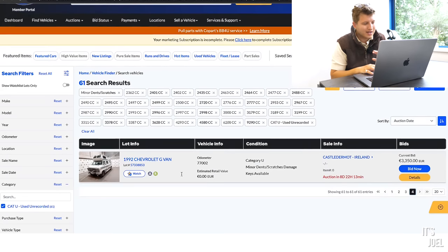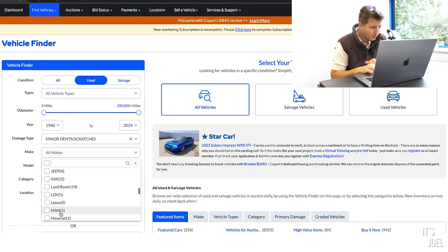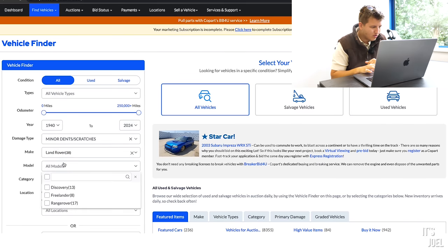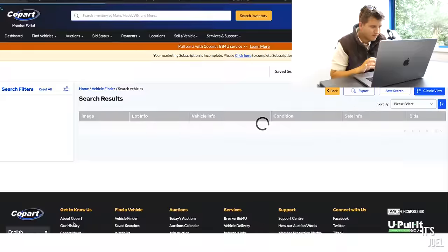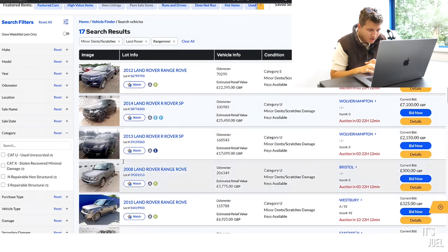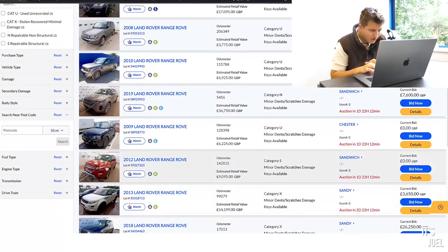And then the last page is just this 1992 Chevrolet van. Never say never, but it's also in Ireland, and it's probably not for me. Quickly, just before we stop, I'm going to do a search for Range Rover. Let me just go on all. Land Rover, Range Rover. There's 17 available currently. That's an Evoque, that's a Sport, that's a Sport, that's a Sport, that's an Evoque, that's a Sport, that's an Evoque. Oh.